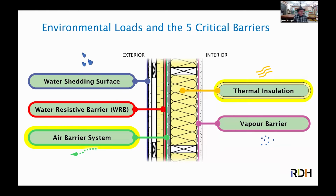So the environmental loads and the five critical barriers. You start looking at this. Here's a typical wall assembly. This one is interesting in that you see there's a little bit of insulation inside the wall, and there's a little bit of insulation outside the wall. Some things you would need to consider are what type of insulation is outside the wall. Is it vapor closed, vapor open? These are things that we'll try to speak to in this webinar too.